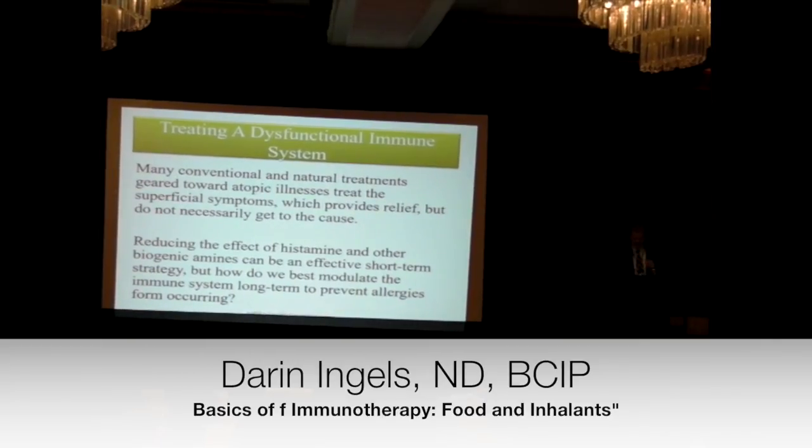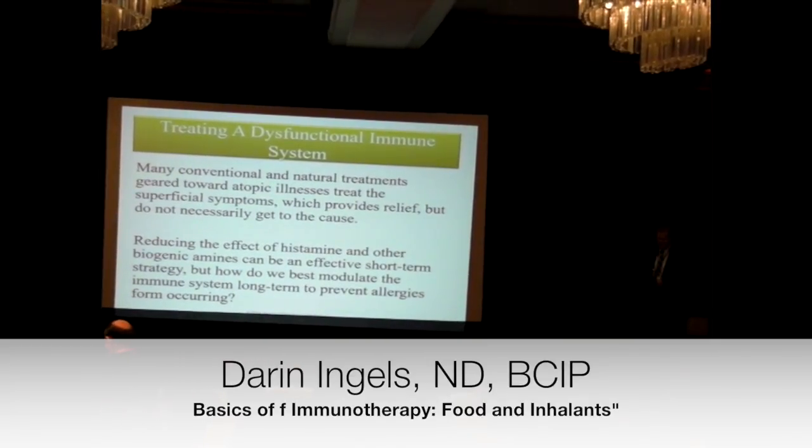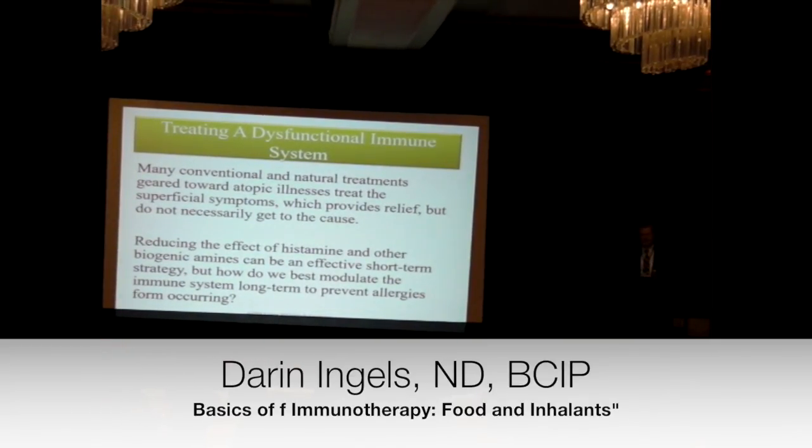So the first thing I want to talk about is allergy as a whole. If you look at a lot of conventional and even natural treatments for atopic illness, so allergic rhinitis, asthma, eczema, most of the treatment really gets geared towards treating the symptom. It doesn't really get to the root cause of the problem.